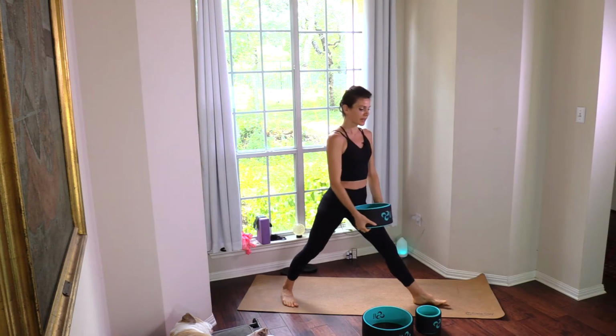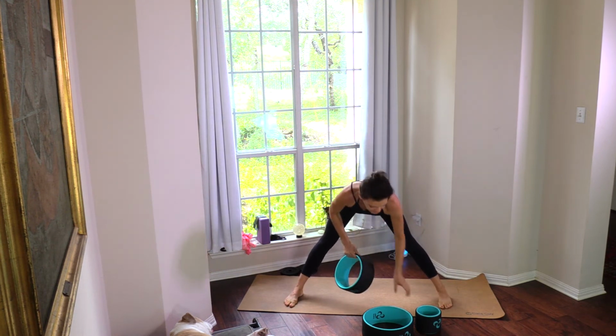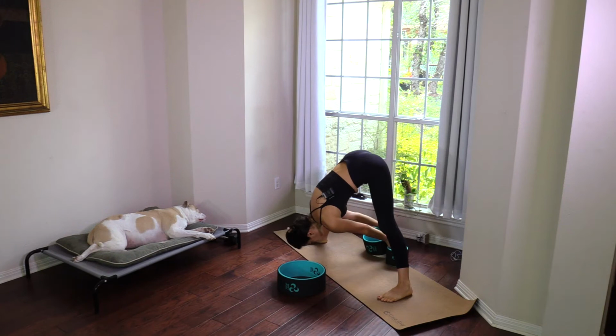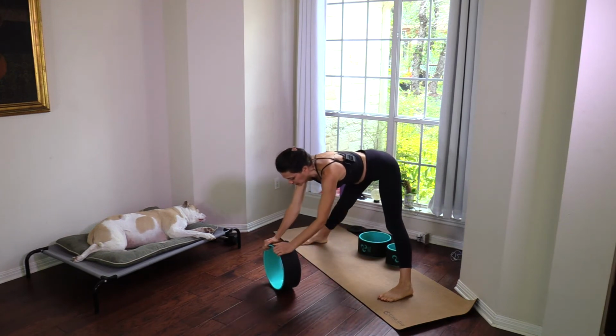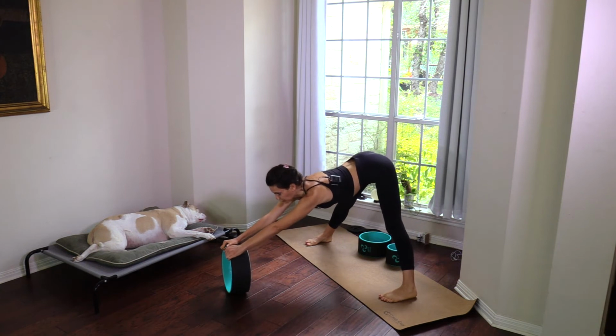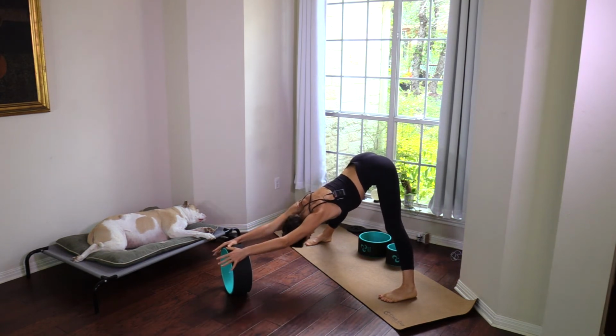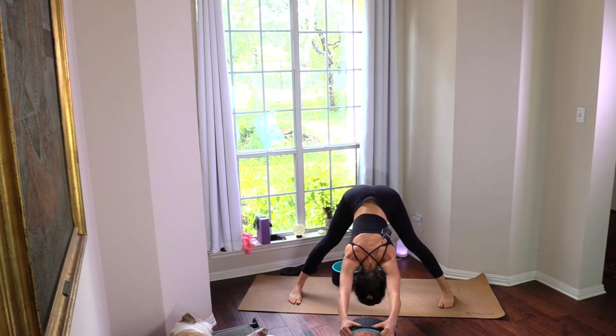And straighten the legs, face the long side of your mat. Take either your one wheel or the big wheel and bring it in front of you. Push the booty back, hands onto the wheel, and lower down here, lengthening, opening the back and the shoulders.